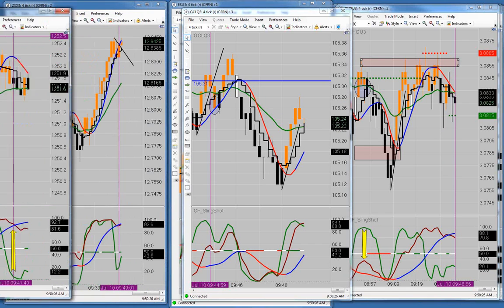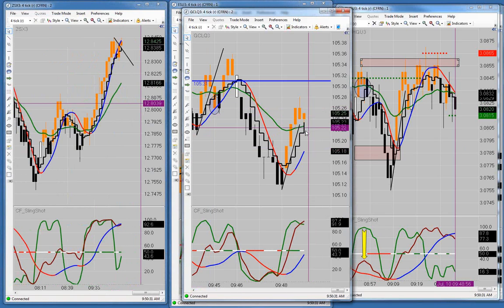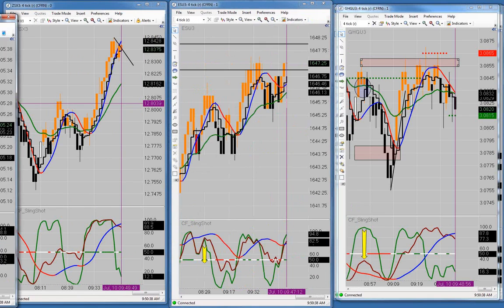If we break up above the MA1, you should see the gold moving up above this level right here at 52.3. Over here, right now, the black step line just crossed up above the BBC on the crude oil, and the cycle is headed up. So we're not going to take any short trades over there.